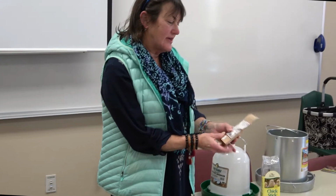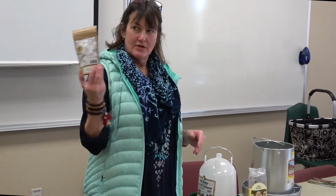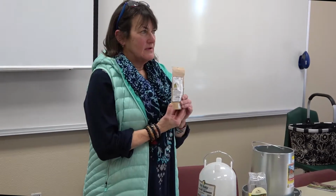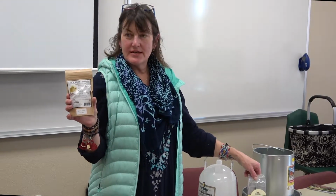Okay, so these are some other little things I found. This looks interesting. I've never tried it. Chick Boost probiotics. We don't use medications in our feed or in our water. A lot of times you put medicine in the water to protect young chicks. We don't do it, but a lot of people recommend it. This is a probiotic, vitamin and electrolyte mix, which looks like it might be pretty interesting. We might try that this year.